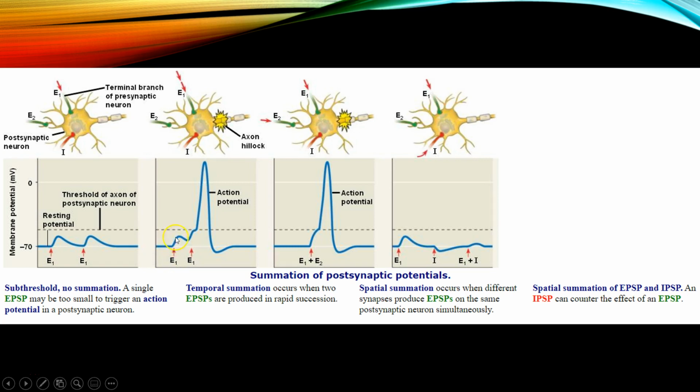You get your first excitatory postsynaptic potential. Here's a message coming in through E1, and then right after it, another action potential. So you get one excitatory postsynaptic potential here, and even before the cell can come back to resting potential, you get another quick postsynaptic potential, and they basically add together to reach this threshold of excitation, and then the cell will fire an action potential.